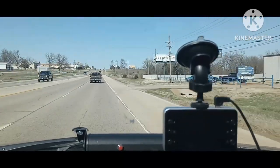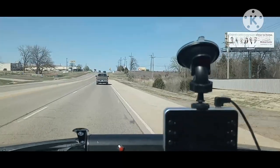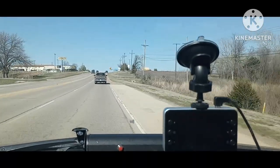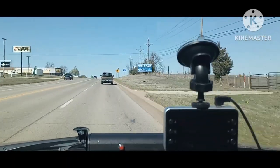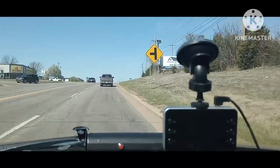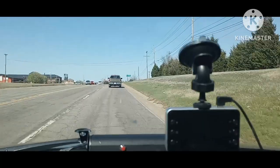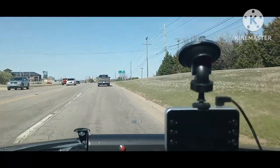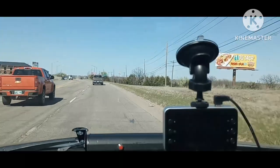We got the dealership, Ford dealership, and also got the repair shop and body shop. Welcome to Stillwater, everybody. To my left, and right here is Harley Davidson to my left and CREC.